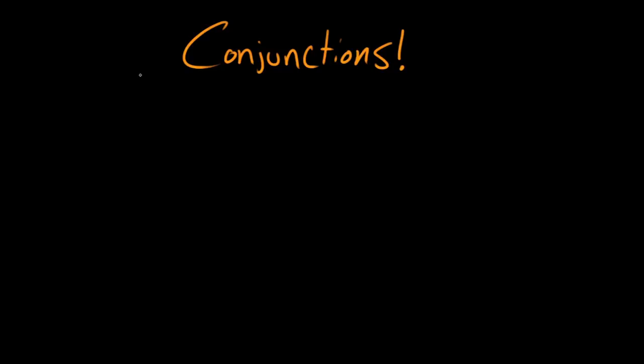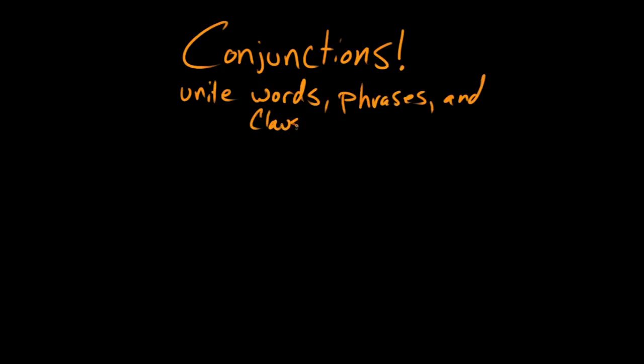All right, today I want to start talking about conjunctions. And conjunctions are this part of speech that has a very particular function in English. What conjunctions do is unite words, phrases, and clauses. Let me show you an example.